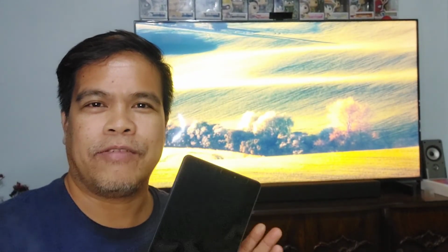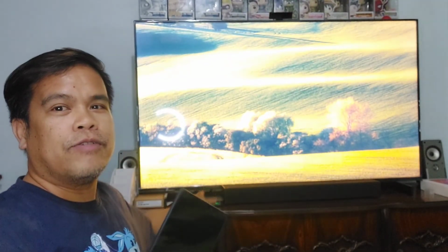So yun lang, and hope na magustuhan nyo yung TV set na to, yung Huawei Vision S. Maganda rito kasi meron na siyang free TV box. Naka-avail ako ng free TV box tsaka yung tablet, like this one, yung Huawei Mate Pad. Ito yung naabutan ko pa na freebies. Tsaka yung TV box na to. So hindi na rin masama.